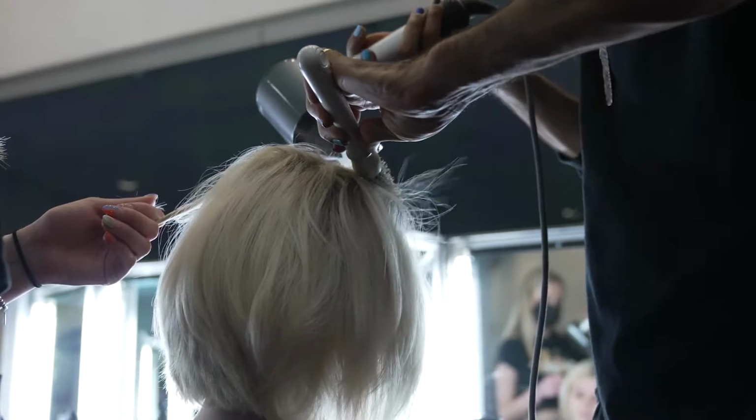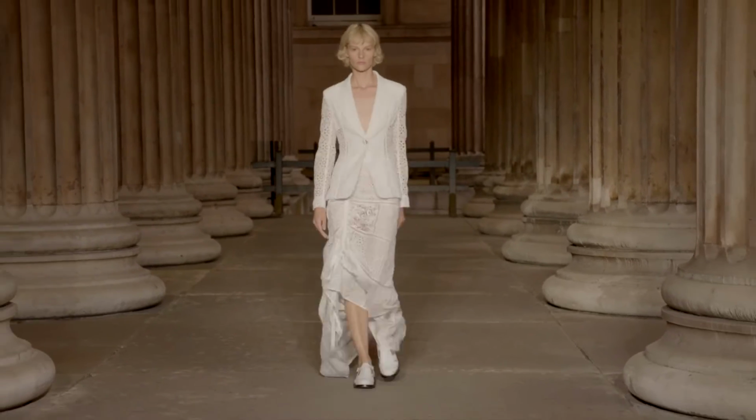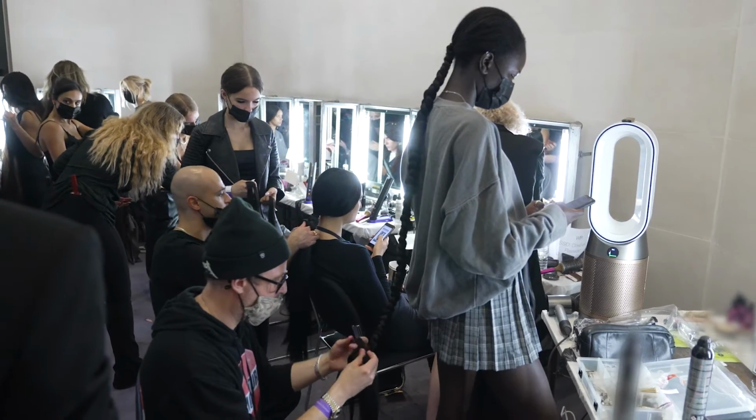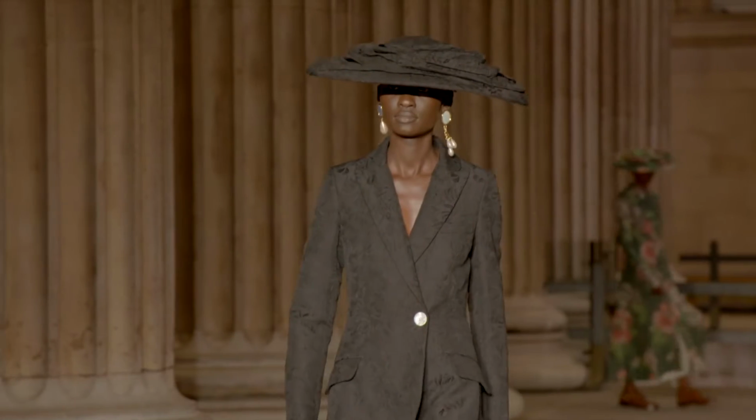As you're smoothing the hair out, I've been creating this really nice polished shape using the styling concentrator. And we've just used it to get that really nice polished edge and get that real period rounded shape. We've then started to do a really long braid, and then we're setting it with the diffuser, just locking in that braid. The show is all about English eccentrics.